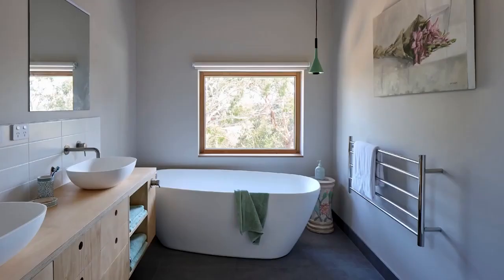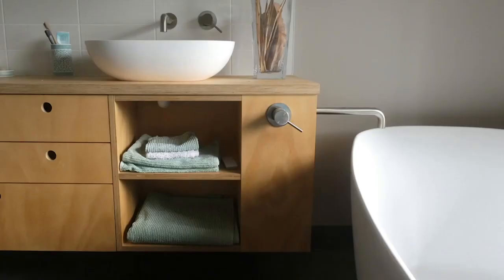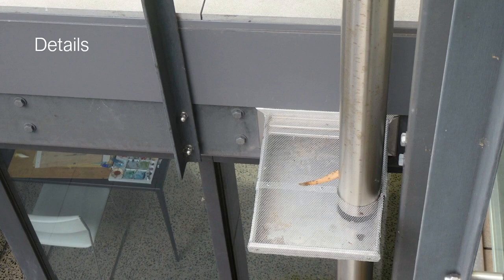The bathroom has views out into the tree canopy, and we were fairly careful with our cabinetry design. So there's a lot of careful details. This is the rain head that takes water from above and captures water from the roof deck, but also what I call slippery detailing, so that in the event of a bushfire, ember attack, those things would blow off.